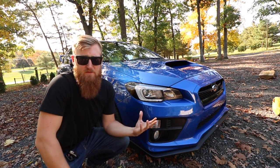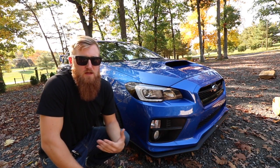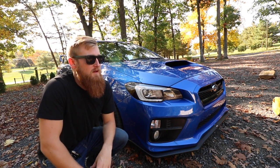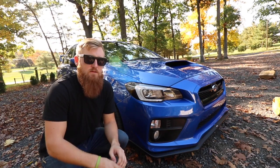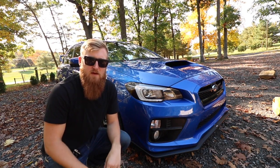The clear bra has been on the front of this car since maybe 900 miles. I've had absolutely no issues with it, no yellowing, no peeling or anything like that. It comes with a really good warranty, so if you find a dealer near you, you can get more information and you can have it fixed if anything like that were to happen to you.